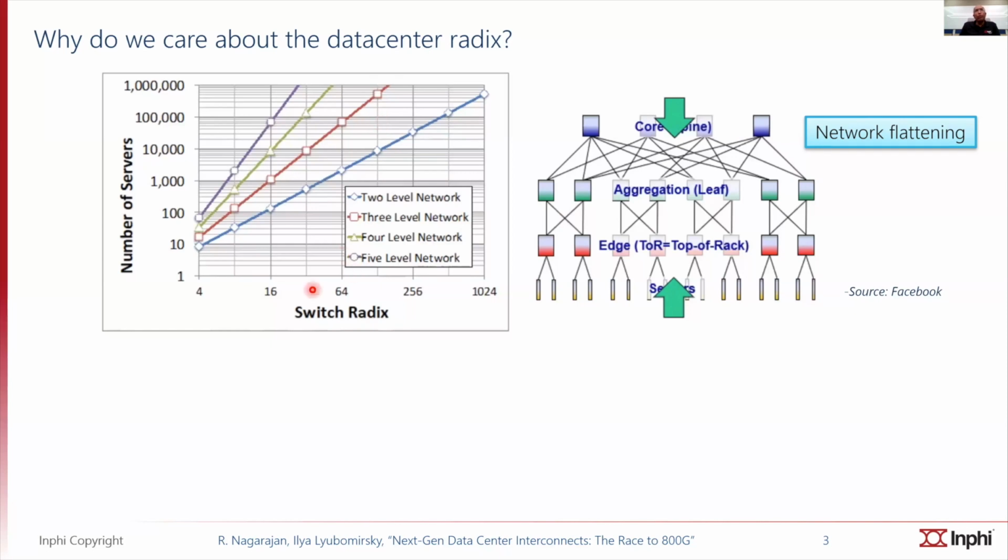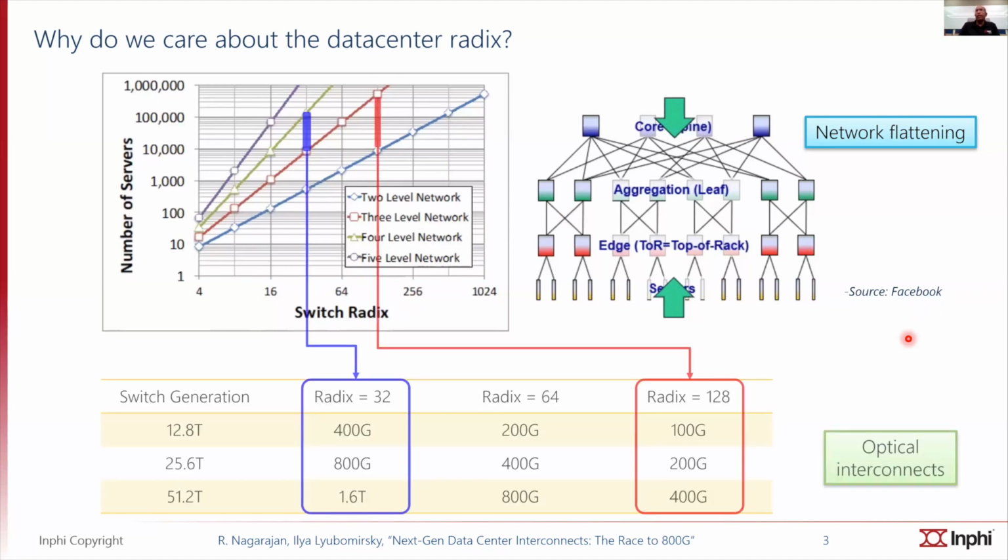So by going from one radix to another, radix is essentially how many small tributaries your switch gets split up into. That determines what your interconnect speeds are. So why do we actually care about radix, at least in this perspective? It drives the interconnect speeds. I have switch generation here: 12.8 is in deployment, 25.6 coming up, and 51T is the one after that.